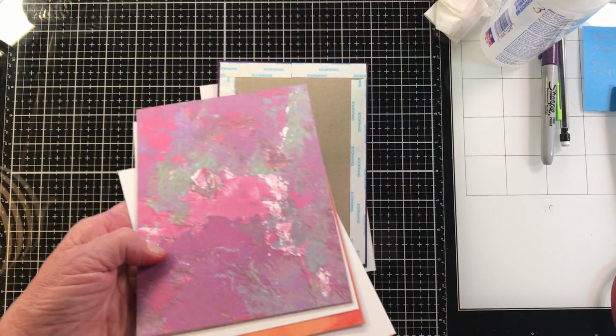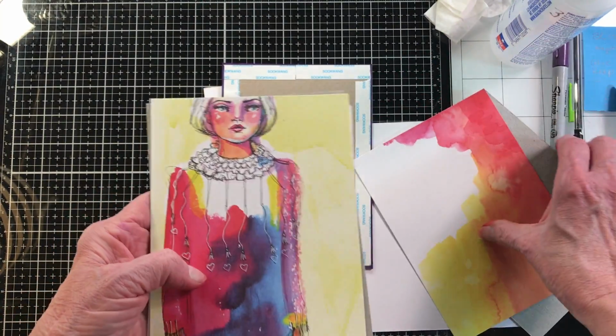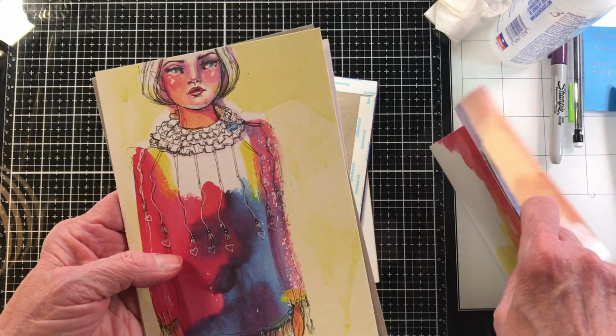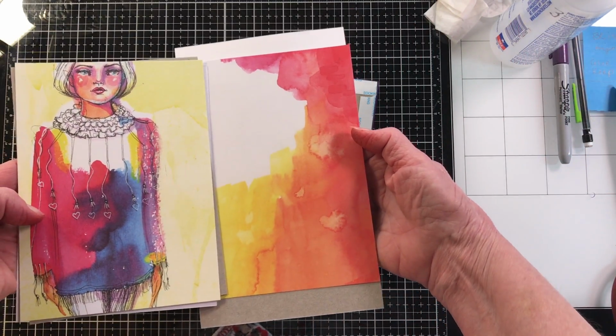And then the purple. I'm keeping them in order. I don't want to show them to you. Whoa, I said I was keeping them in order. I think this one's cool, even though the perforated area was right across her forehead, but that's okay. I love the paper that I picked to go with it, too.